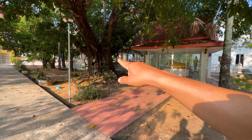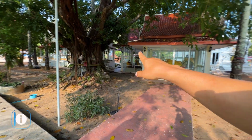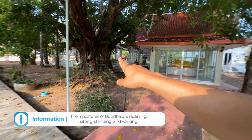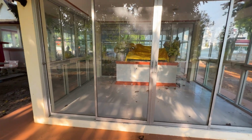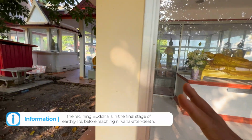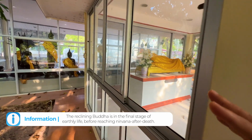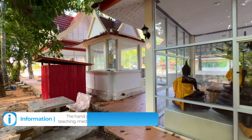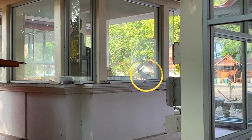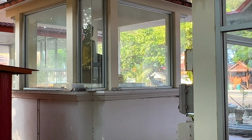Look at all of the smaller enclosures. Each have different types of Buddhas, I guess. That's what it looks like. Yes, Buddhas in different poses. Here we have a lying Buddha. From what I understand, the different poses have actual meanings. For each, like a lying Buddha versus a hand extended Buddha, each one is different. And my favorite, a cat. He must be giving his respects to the Buddha.